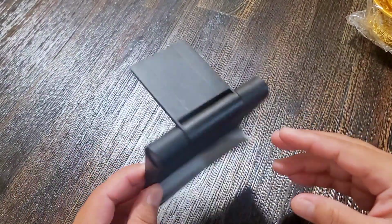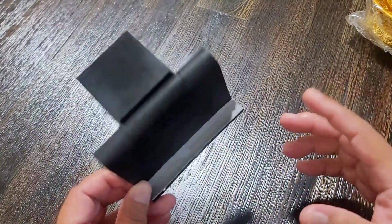And I got one of these phone holders from Temu just to see if it works. It's fine.